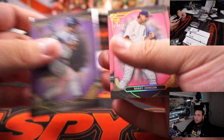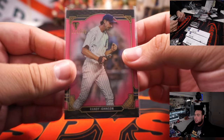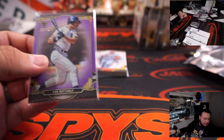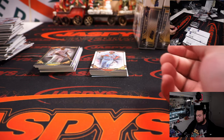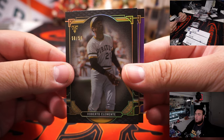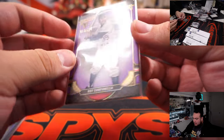Donnie Baseball $2.99. I just recently sold Nick a Willie Mays auto. It's in the showcase, it's like $600. That's just sweet. It's an on card too. So that's Sam, 27. Seven is Michael L. $50/$50. Roberto Clemente and $2.99. Roy Campanella. That's Dodgers.